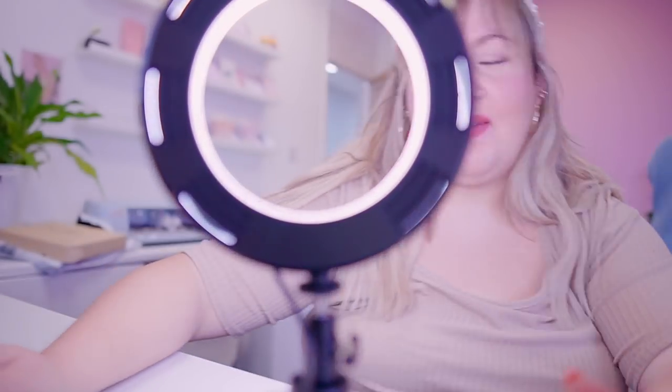It works! Cool. Oh, so I can dim it, light it. Oh, I look like a ghost! Oh, I can change it to blue, white, orange. Oh, it's hurting my eyeballs.